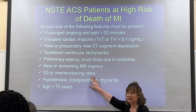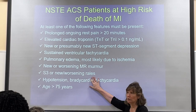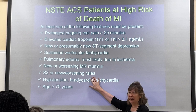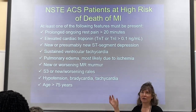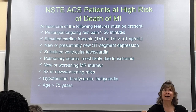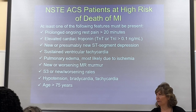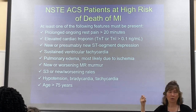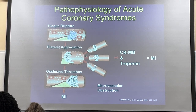S3, Kentucky. That's an S3 gallop, that's ventricular overload. You know what's worse? Tennessee, an S4 is worse. Hypotension, bradycardia, tachycardia. The complications from an MI in reference to dysrhythmias run the gamut from brady to V-fib and everywhere in between. Older folks, higher risk to die. Why'd they do what they did yesterday on that 59-year-old? Because he was young. 59 is young.